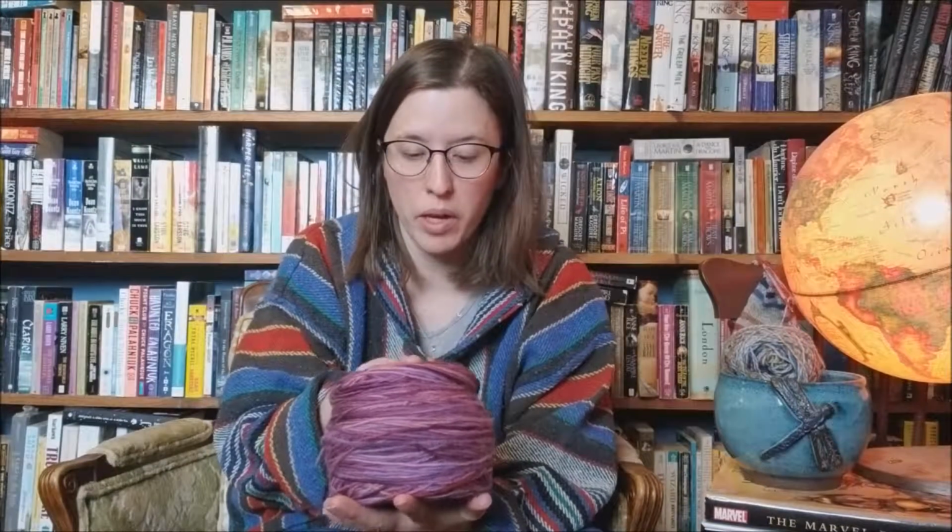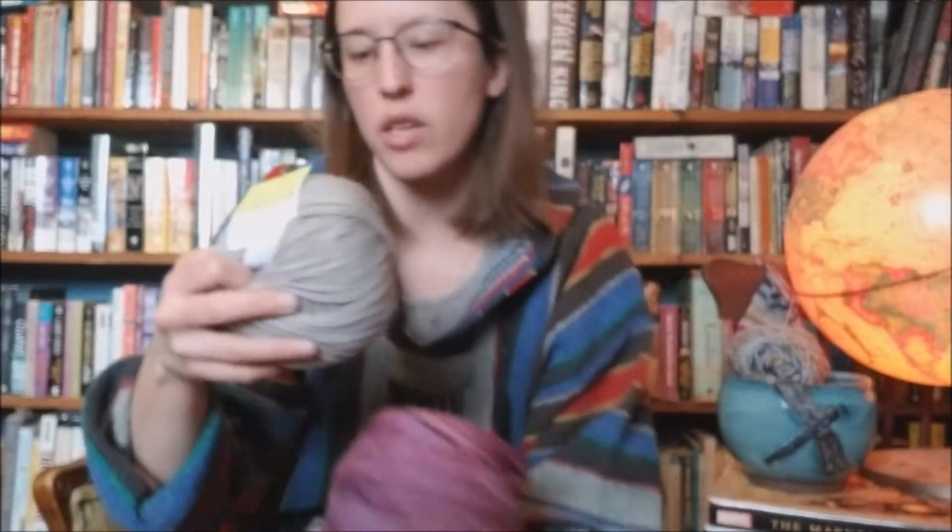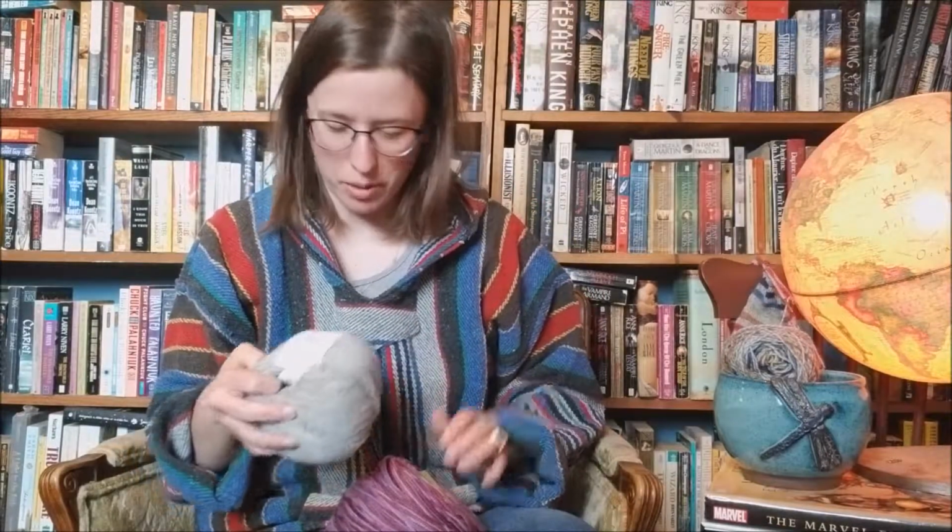It's really not. Anyway, I don't know how to explain exactly what I'm thinking about doing, but I think it's going to be beautiful, and it's going to be paired with this, which is my attempt at writing a pattern on a Post-it.